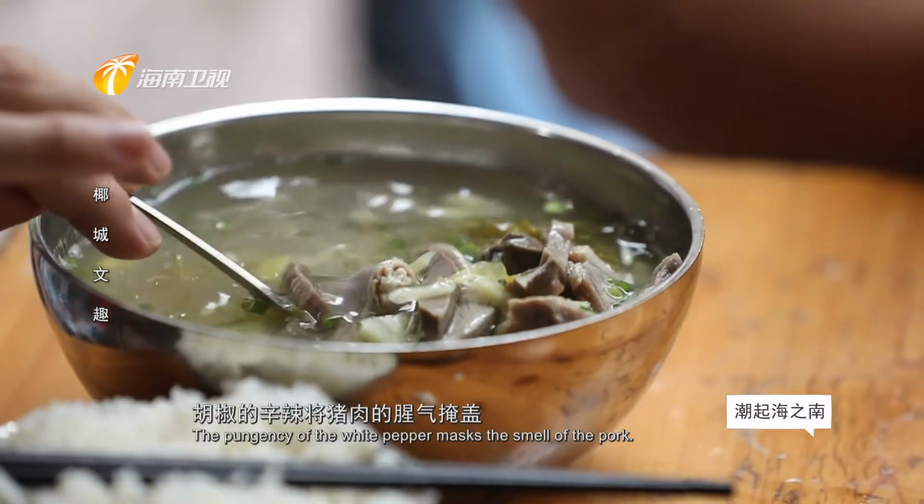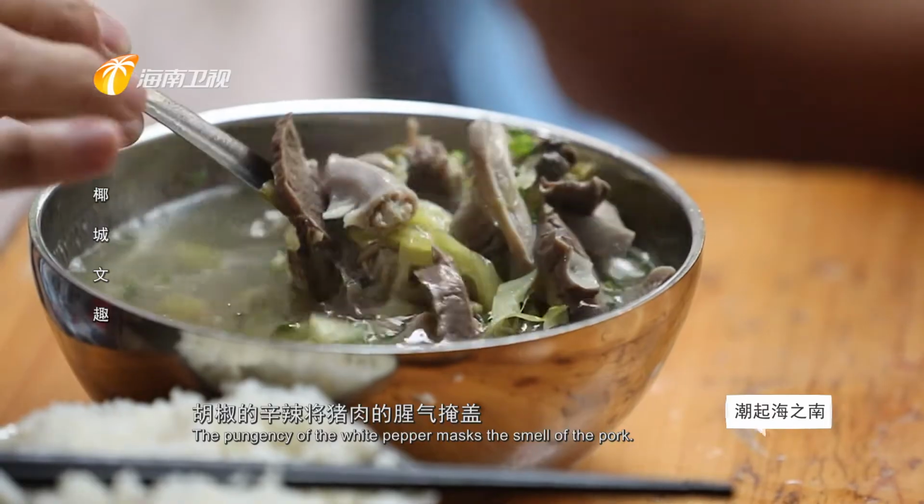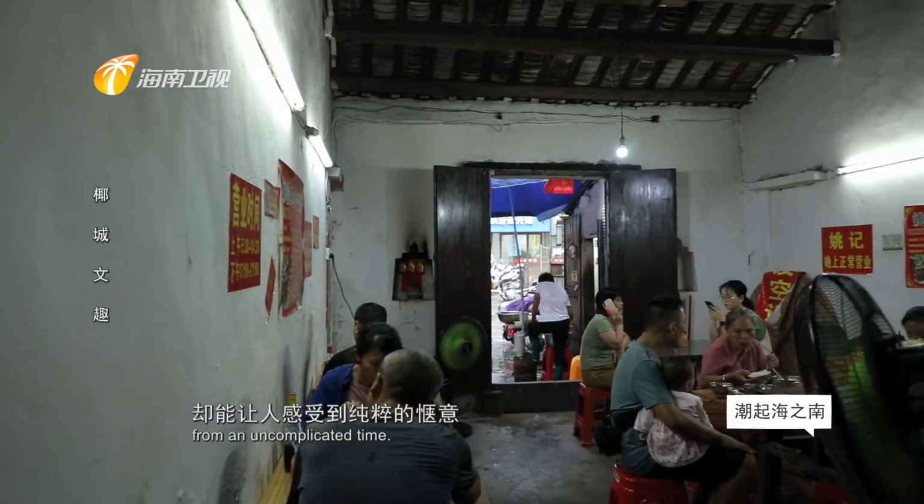The essence of this dish lies in its carefully prepared spicy soup. The pungency of the white pepper masks the smell of the pork. Simple ingredients from an uncomplicated time.